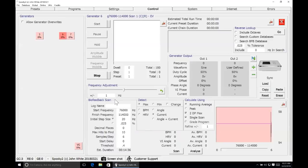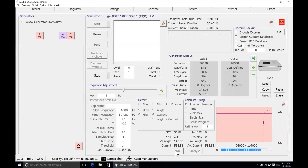Okay. And I'll start it now with the scan. Okay, and this is GeneratorX. Now, instead of taking forever in Spooky Pulse, it's pretty fast. It's gone down to 14.5 minutes. You can see the graph flying along there. And this with the 6 samples per frequency. Let me show you something.